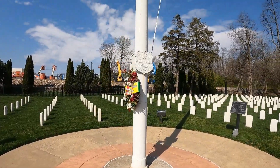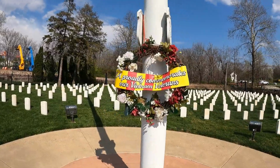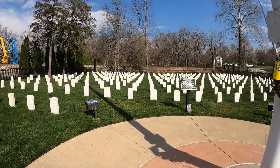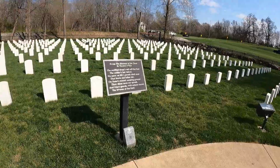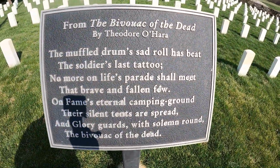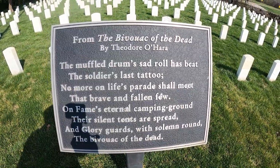So I thought I'd come check out the center of the cemetery. VA proudly commemorates our Vietnam veterans. And then I'll show you this plaque right here. It's a poem by Theodore O'Hara. If you want to hit pause and read it, go right ahead.